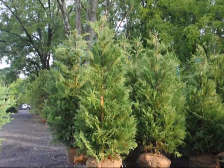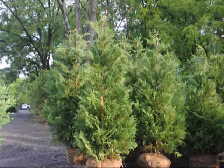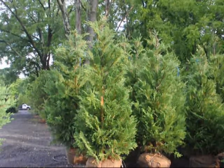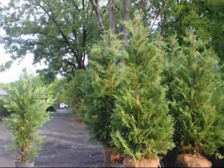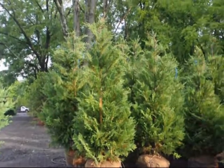This is our 5 to 6 foot Leyland cypress. It's balled and burlapped with a heavy, large ball. Many times people ask me, why is our 5 to 6 foot Leyland cypress so much more expensive than our 3 to 4? Well, it's quite easy to find out that answer, because when you look at the 5 to 6 versus our 3 to 4, you see it's a day and night difference in size.